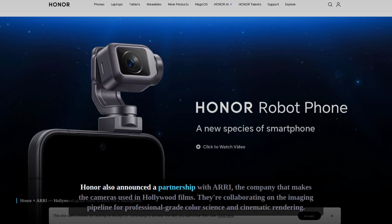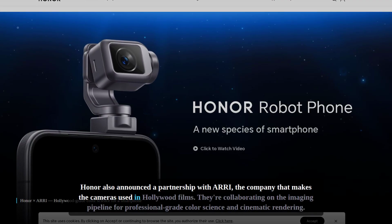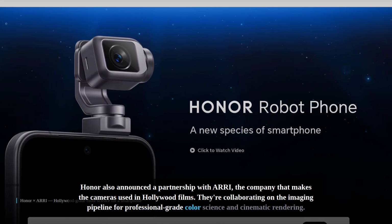Honor also announced a partnership with ARRI, the company that makes the cameras used in Hollywood films. They're collaborating on the imaging pipeline for professional-grade color science and cinematic rendering.